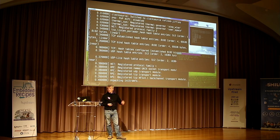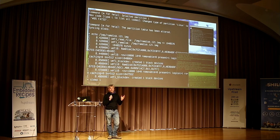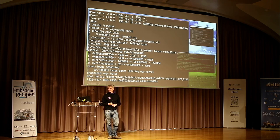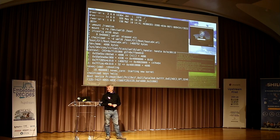And then we get a quick scrolling screen and a bunch of stuff. It does an attestation, which involves getting a signed quote about the state of the machine. And then chain loads into Windows 10. And then eventually we get a little spinny thing, and Windows starts up. Yay, Windows.